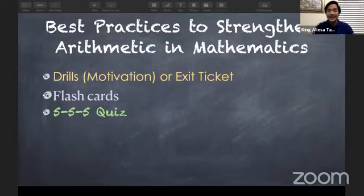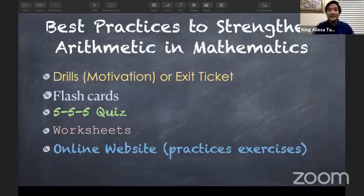So the fourth one will be the use of worksheets. Later on, I'll explain what other worksheets that you can use and online websites for practice exercises. I'm really excited to share to you the last part later on. I'll be sharing to you one online website wherein you can ask your kids to do practice exercises there. Here in the United States, we're using that one most of the time.